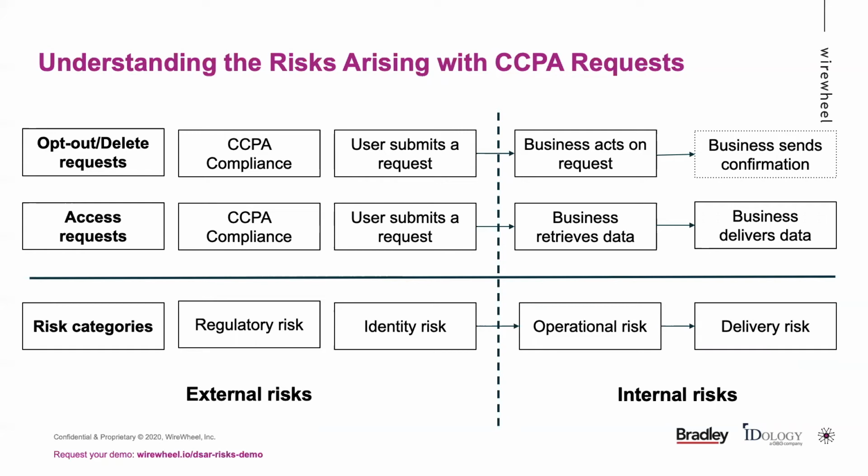So two main areas, and we know that Aaron mentioned there's a few different types of requests that people have the rights to. We're focusing here on the opt-out, delete, and access requests, so just three of the types of requests under CCPA. And it's not just about a compliance point, but where those risks enter. There are parts of the risks that enter at the beginning and externally, and then once the request comes in, the risks internally evolve.